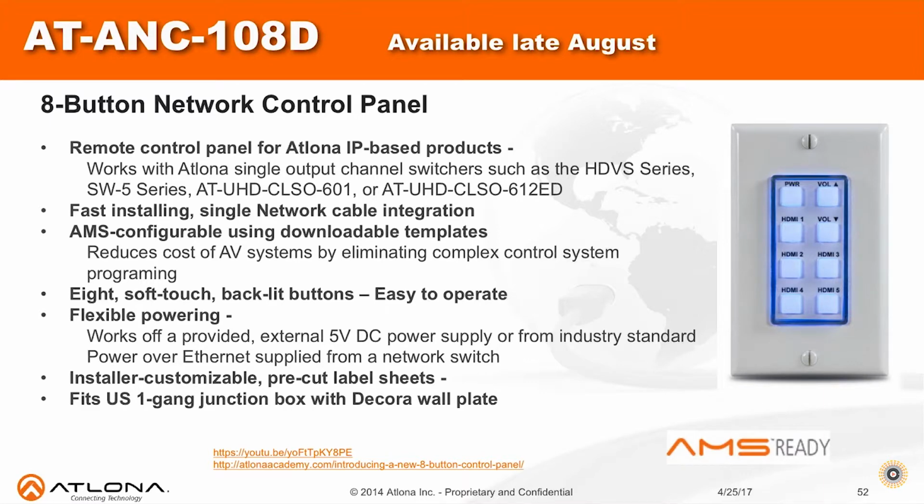This fits into a single 1-gang US box. It has a Decora trim ring that goes on it. And the connection to this box is a single category cable. This is going to feed back to your network switch. All of the Atlona products, the solutions you've seen in my presentation, have an Ethernet port. They all sit on the network so you can control everything via IP. The network switch should be PoE. It will power this keypad.